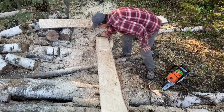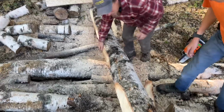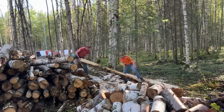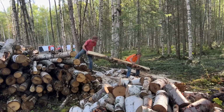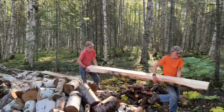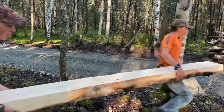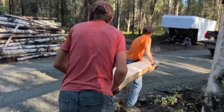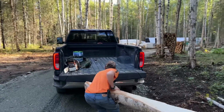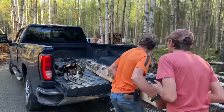Okie dokie. There it is. Oh, this piece is heavy. All right, boys, let me see you flex some muscles. That thing's heavy. I should probably go help them. But again, nobody would be able to capture the moment. There we are. All right. Take it into the house.